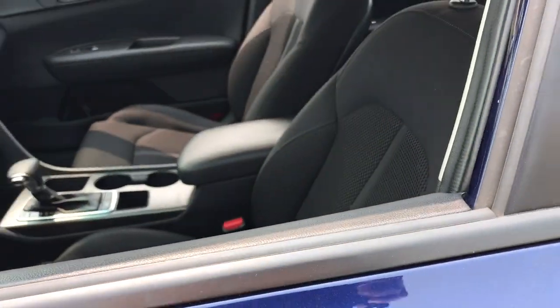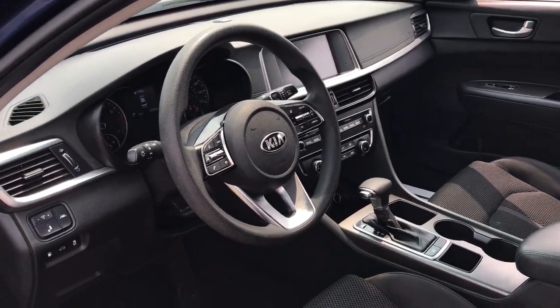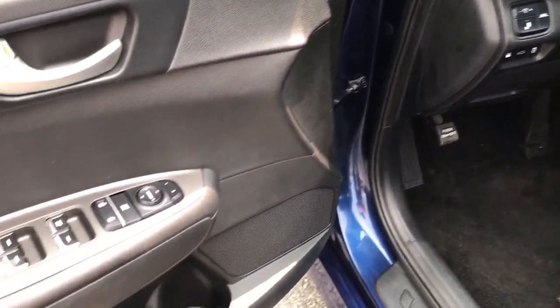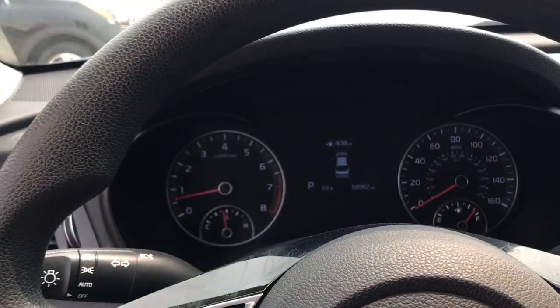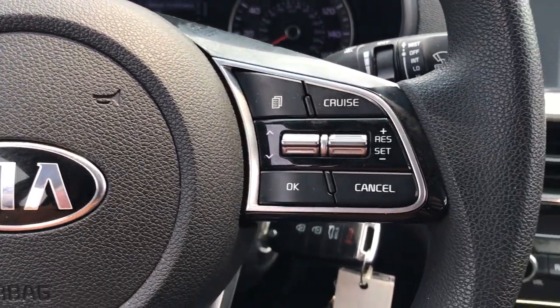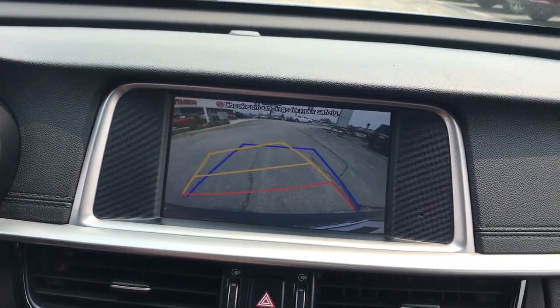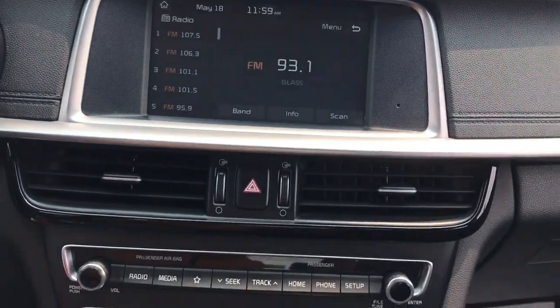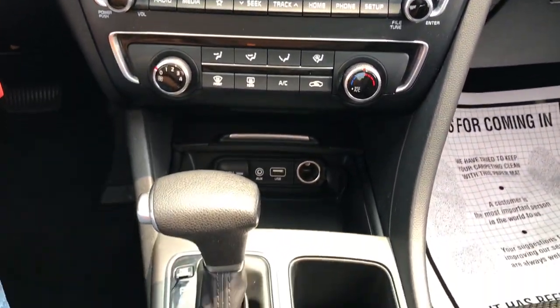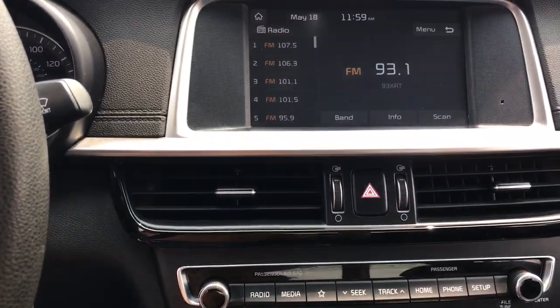Midsize spaciousness, standard driver assist features, and a suite of passenger conveniences make this go-to sedan your oasis in a hectic world. These are just some of the great options this vehicle comes with: Apple CarPlay and/or Android Auto, keyless entry, heated mirrors, steering wheel audio controls, aluminum wheels, alarm, electronic stability control, traction control, intermittent wipers, floor mats.